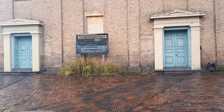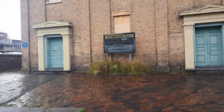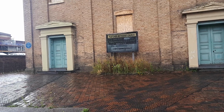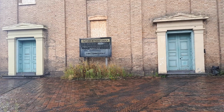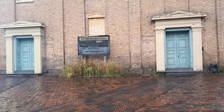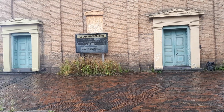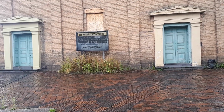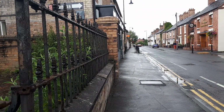Before we go any further though, right in front of this is the Fletcher Methodist Church. There's a blue plaque over there giving some history about the place, but I can't get to that because the gate is locked and closed. And unfortunately, as you can see, the church is closed down. I don't know anything about the history of this church or when it closed. So if anyone knows anything about this Methodist church, feel free to share whatever you know about the place in the comments section below this video. But as I said, we're just gonna head over here for a moment.